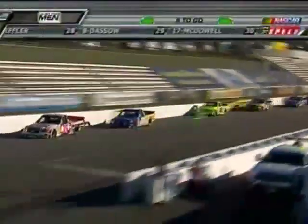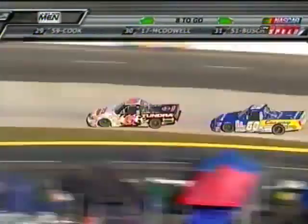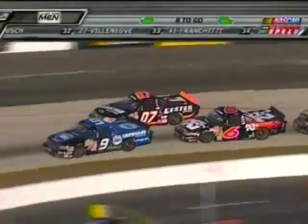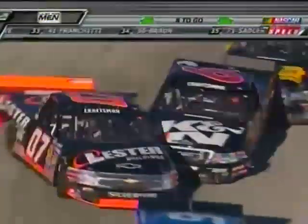5 times Matt Crafton has finished third. Currently, he runs in third. Just behind him, it's Rick Crawford, and then right behind him, Ron Hornaday. You know, Mike Skinner right now, he wants to make sure he stays on the bottom of the racetrack, so he may be a little conservative getting in the corner, but then he wants to get in that throttle and beat Jack Sprague off the corner.